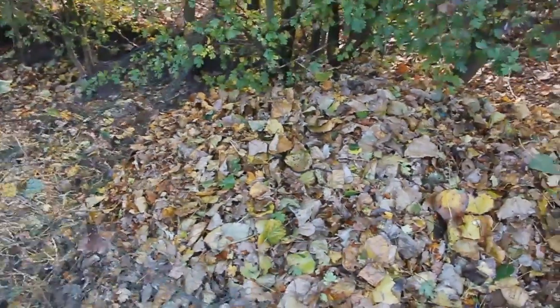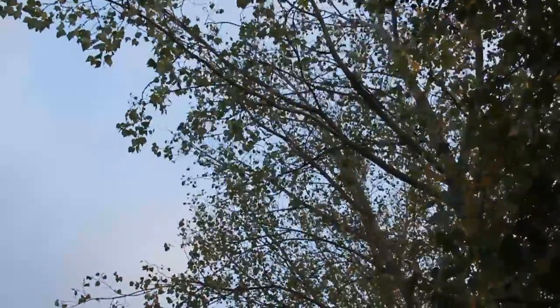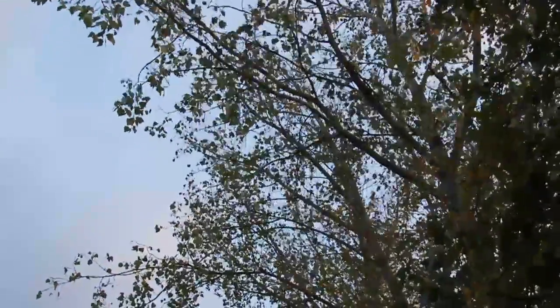The poplars are the big ones up here, which are dropping the majority of them. I've been sweeping these off the lawns for already a month or so. These ones start to drop their leaves in about the middle of August, and they will finish around the beginning of November, before the majority of the other trees around here.